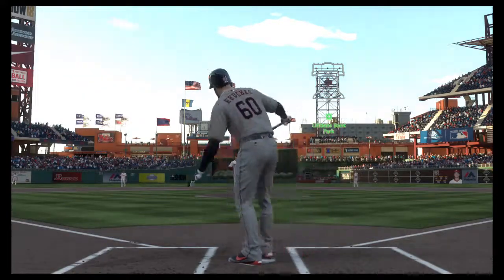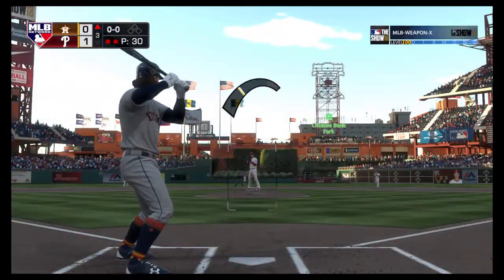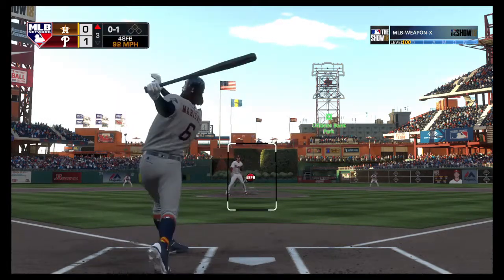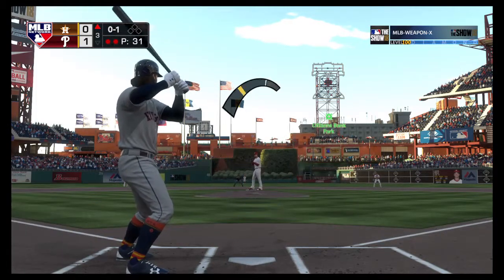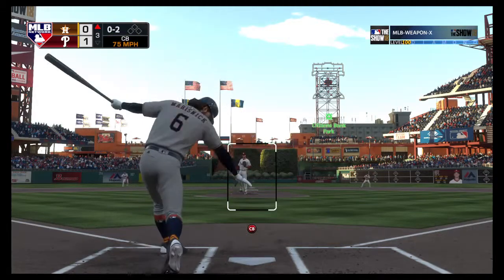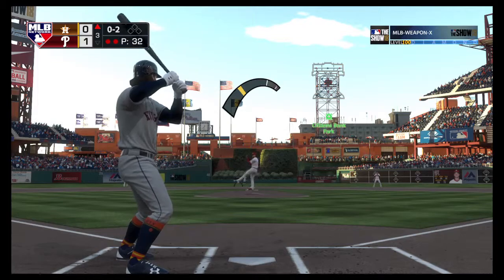And he struck him out as well. So the bottom of the order providing little resistance here, and there are 2 away. First pitch fastball swung on and missed. 0-1. As this game progresses, I don't think he's going to want to miss in that spot down the middle of the plate much more. It's early. They're a little less aggressive right now, so he's able to get away with it.